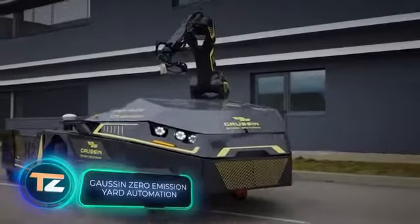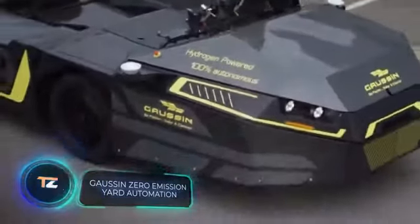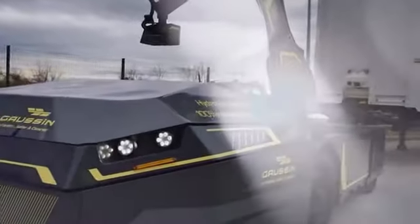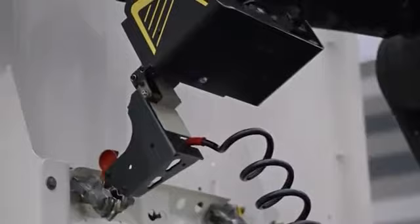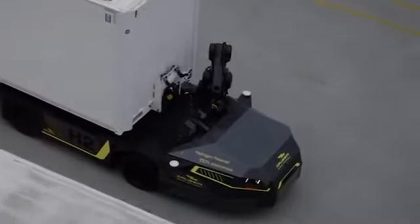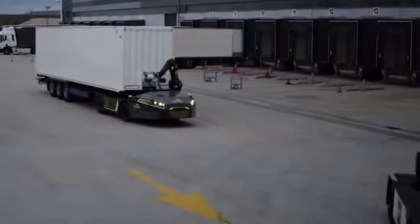Gosin Zero Emission Yard Automation. The difference between this vehicle and all of the others we've shown you today is striking at first glance. We are talking about the complete absence of an operator's cabin, because the vehicle is 100% autonomous. This vehicle is designed to set new standards in the logistics market, which is why it uses hydrogen instead of common fuel.